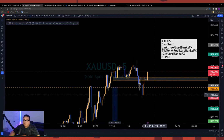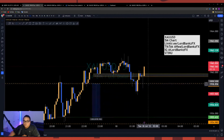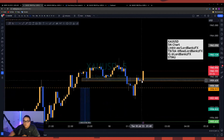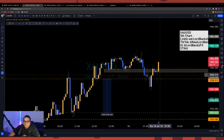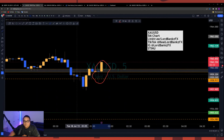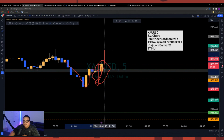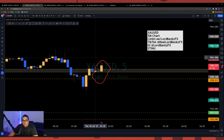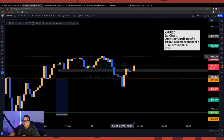Look at that. I told you it was going to pop up. The reason I felt it was going to do that was because of this fat wick and the small body. It came all the way down, just said psych, and pushed up. This move right here is classic gold behavior: moving down, pull back up, then spike down, push up. It does that constantly. That's why a lot of people don't like gold, but I think once you get used to the way she moves, you'll understand that.